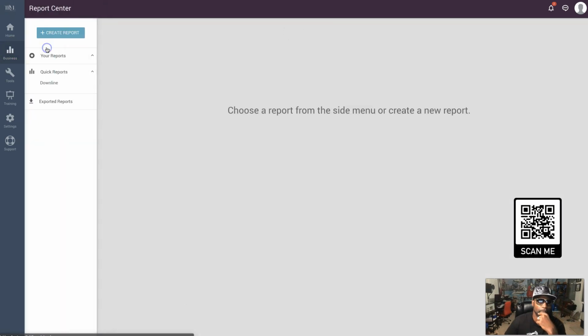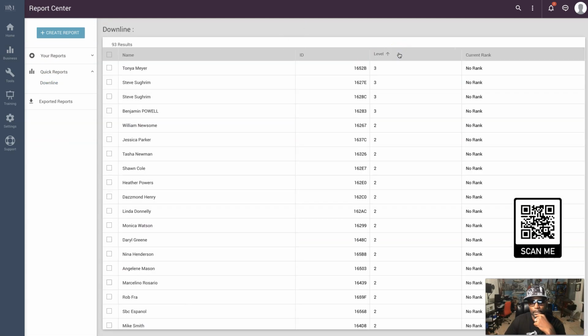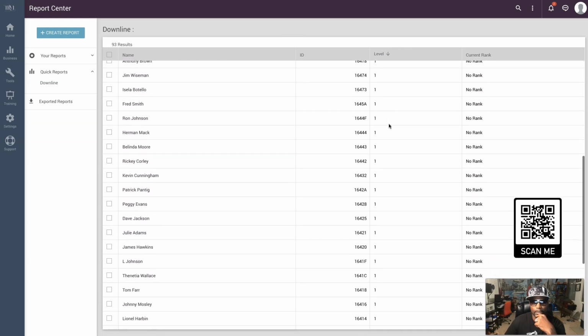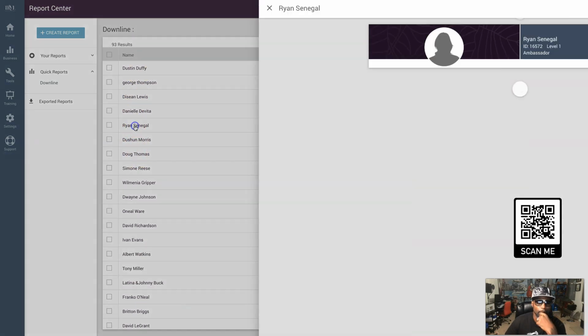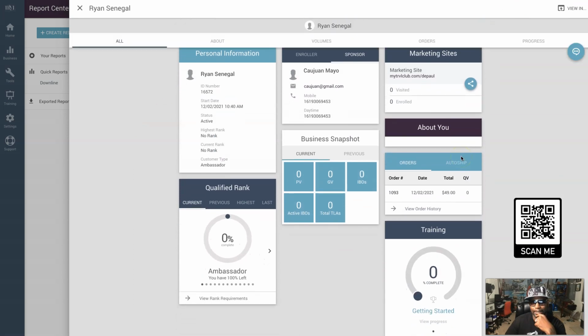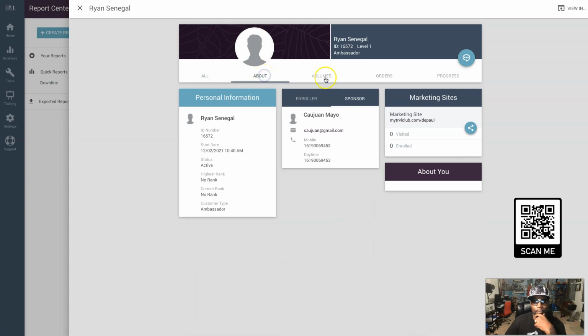I can also look at a report like this, and then look at my downline as a whole. I can even do it by levels. So if I just wanted to go from level 1 and work my way down, you can see these are all my personals, and then I can at any time click on any one. My friend Ryan just joined yesterday, and then boom, I can pull up his stats, see what he's doing, see what he's not doing. Again, later on we'll be able to see more information.